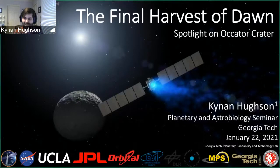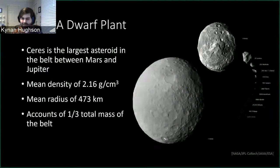So appropriately, I wanted to call this the final harvest from Dawn, spotlight on Occator crater, a very famous location. So a little bit of cosmic context. For those of you who have seen my slides before, you may recognize a few of my introductory pieces, but I love them too much to give them up. So I appreciate your patience.